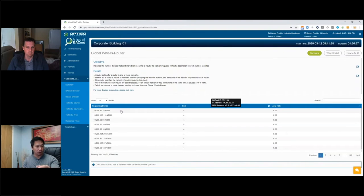In this case, we should have shown you earlier, but in the summary, I took a quick peek and it looked like there was over 50 networks, BACnet networks. So there's at least 50 routers here. So you're shouting out saying, hey, every router out there, BACnet router, please tell me that you're there and what network you're the router to. So that's a global whois router.